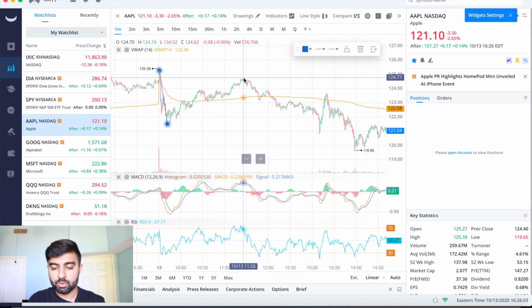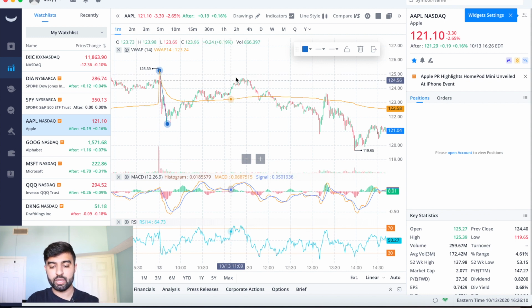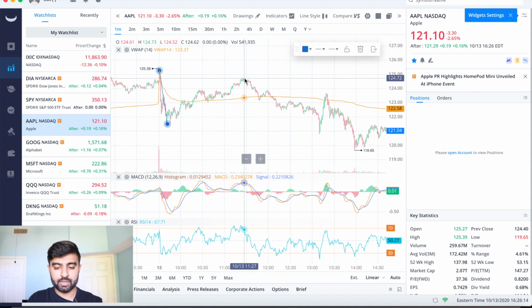Now at this point we were up almost to where we started, 125.39, which we didn't hold for a while, by the way, but we pushed back up in the 124s as I expected us to do, going sideways into the event.